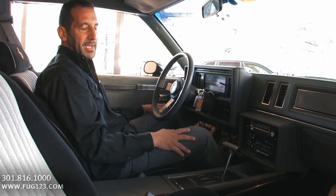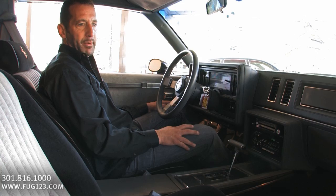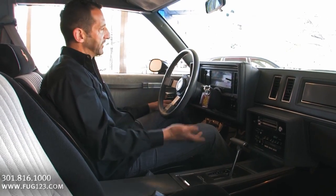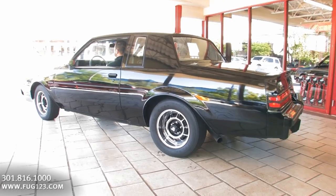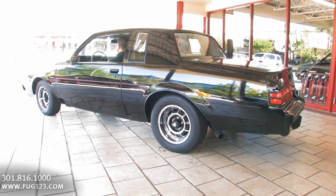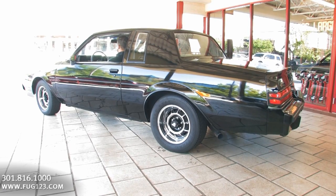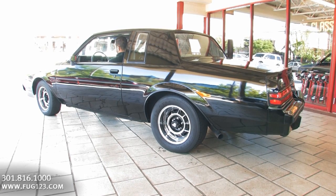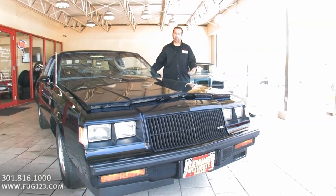The fuel injection makes it really nice too. So, you know, without having to pump the gas or the carburetor or what have you, fire it up and boom, settles right down. Listen to the tone, it's nice, at idle too. So let's check out under the hood and see why these cars are so legendary.